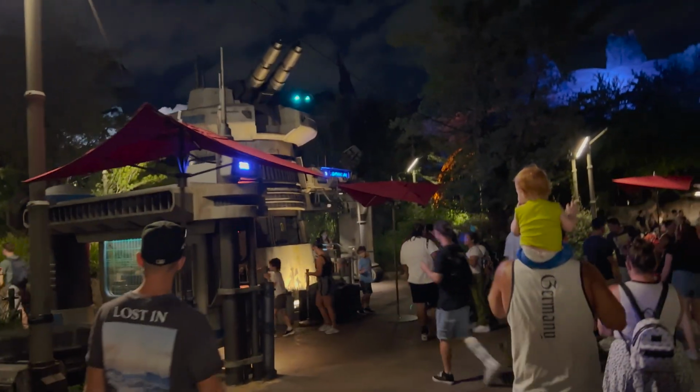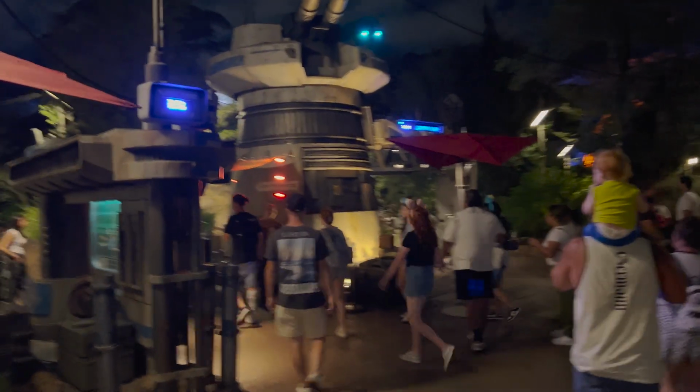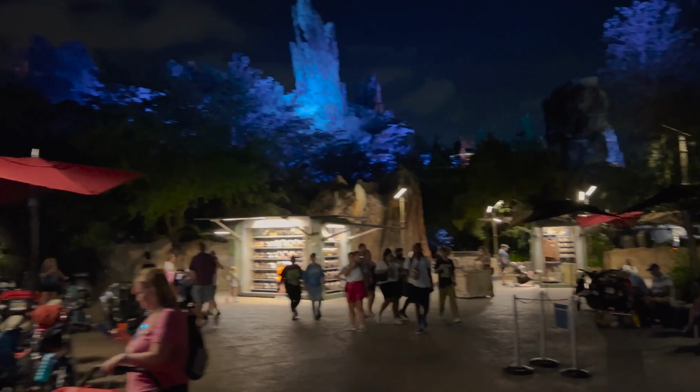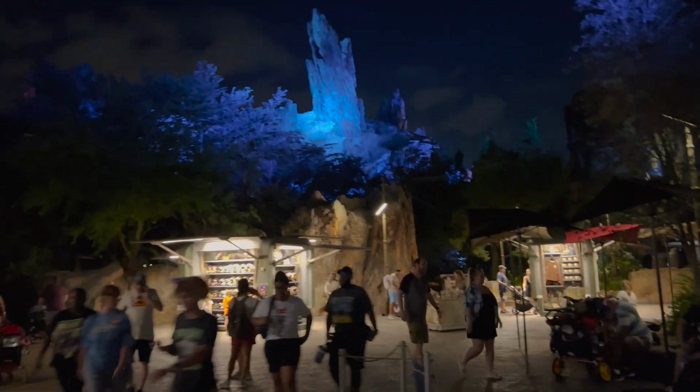But right here is our first ride, and that is Rise of the Resistance. It is a fantastic ride. We do have a video on it. It's only a 25-minute wait. Wow, that's something. But we did do a tour of that. It's not an individual video. It's with our other full day at Hollywood Studios, so you can check that out.